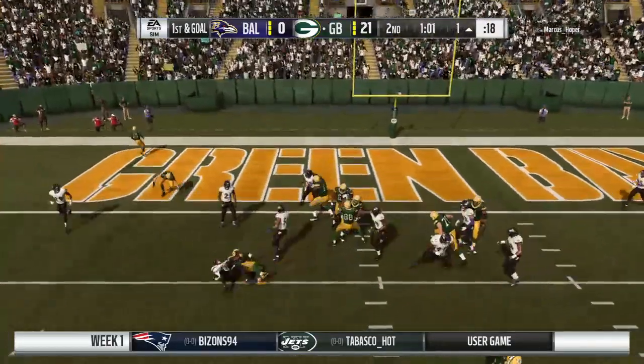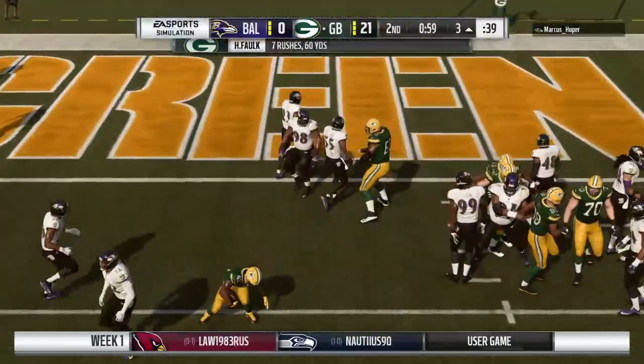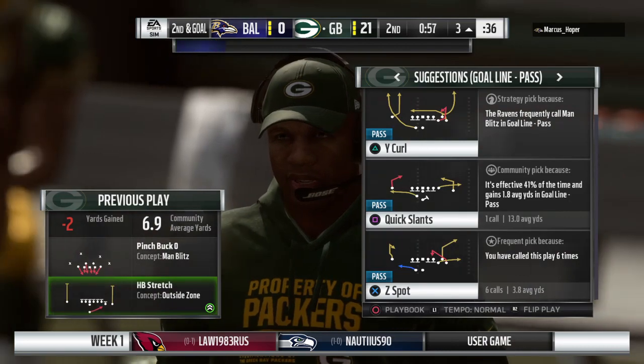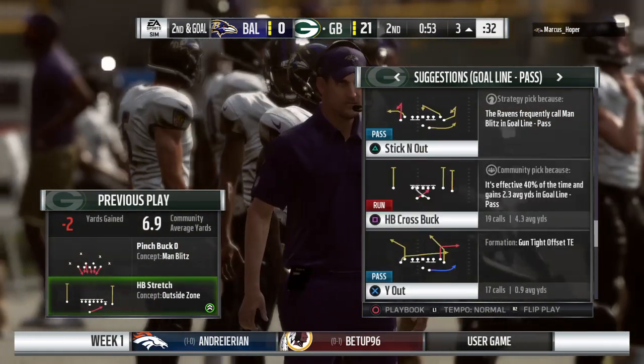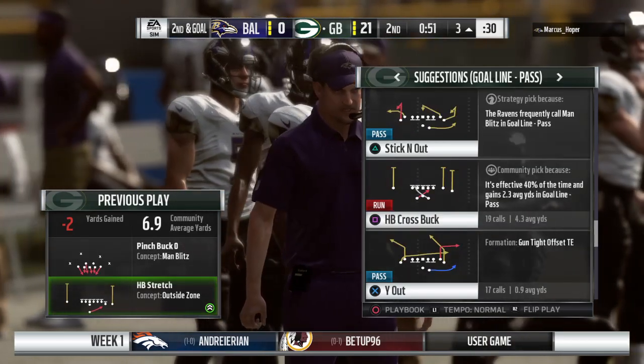Now a give left side to Falk. And that one blown up quickly as he's going to be stopped before he could even get started. Calling a loss of 2 on the play. And that'll bring up a 2nd and goal.